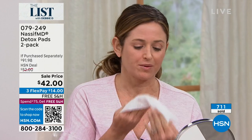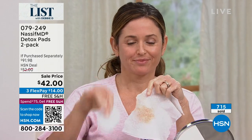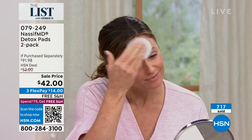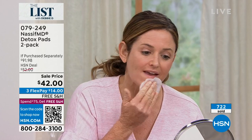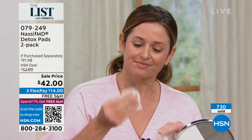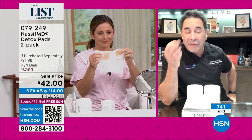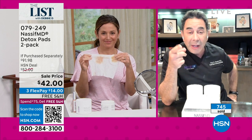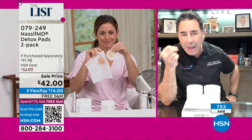Well, let's think about it for a minute. When you think you're cleansing your face, right now Kelly is showing you another live demonstration. Okay, what about a makeup wipe? That means that should get everything off your skin. But what's great about this, besides it exfoliating and cleansing, and unfortunately, as I mentioned earlier, as we get older, the dead skin cells don't slough off the face as frequently. Look what's left on the detox pad, still, with Kelly using a makeup wipe.